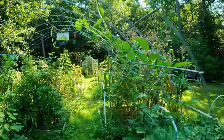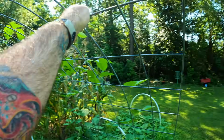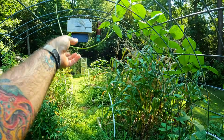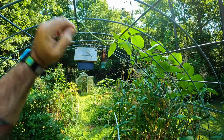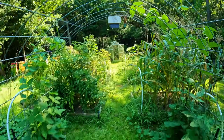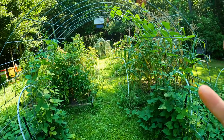I mean, take for instance these black-eyed peas. We're having this crazy heat wave right now. It was 98 yesterday and it's going to be 98 again today, and it's just going to keep getting hotter and hotter. But these black-eyed peas are loving this heat. They get so crazy that I have to weave them in to get them to grow over. But this is part of my plan, factoring in heat-loving crops so they can continue to produce.